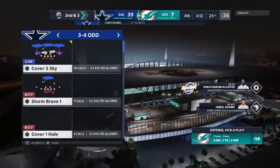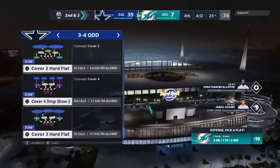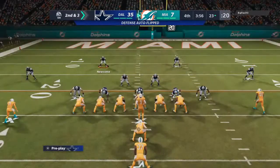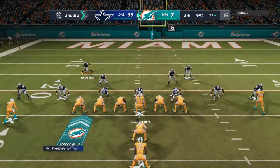But no matter how they phrase it, staying on schedule, staying ahead of the sticks, whatever you want to call it, 7 yards on first down, that fits the bill. A good run got 7 on first. Here's 2nd and 3.